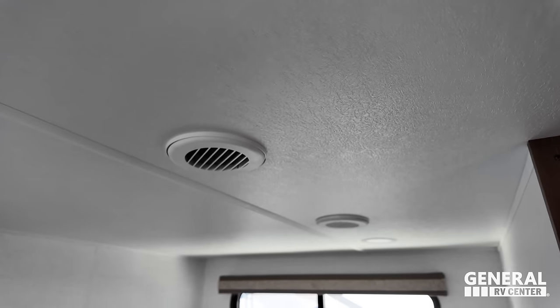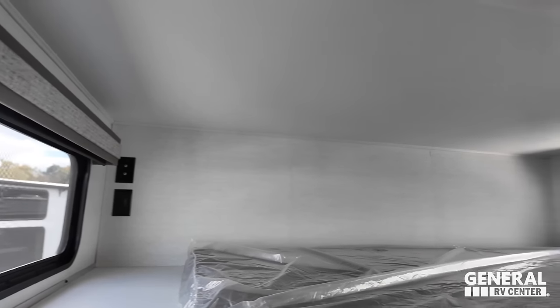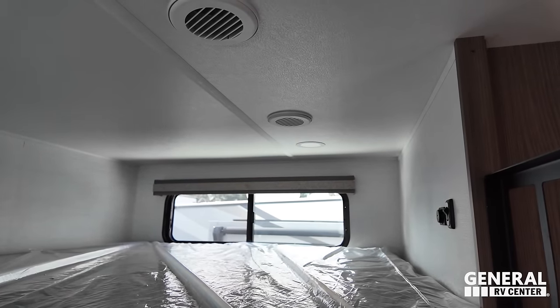They did duct the AC, which is not normal for Alliance, but you need it in this upper loft area. Nice. You can put a TV right there. You also have power right there. And then your light switches. Oh, and a thermostat right there as well.